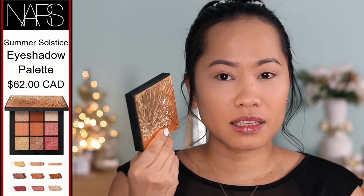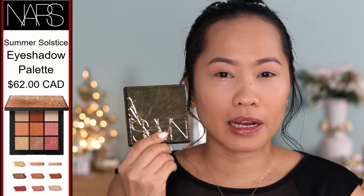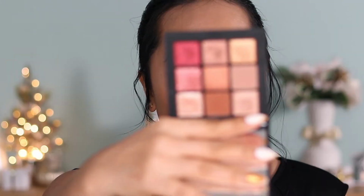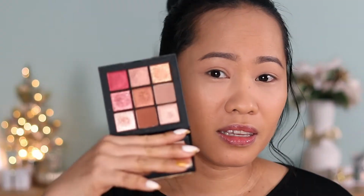So the eyeshadow palette that I will be using today is the Summer Solstice. This is a limited edition palette, but I thought this was so beautiful and it's perfect for a summer look, but at the same time it can be your holiday palette. I hope you guys can still find it, but I just really love this palette. Every time I want a simple look or a glam look or anything summery, really warm, this is what I always think of and I always grab it. So it's such a beautiful palette.